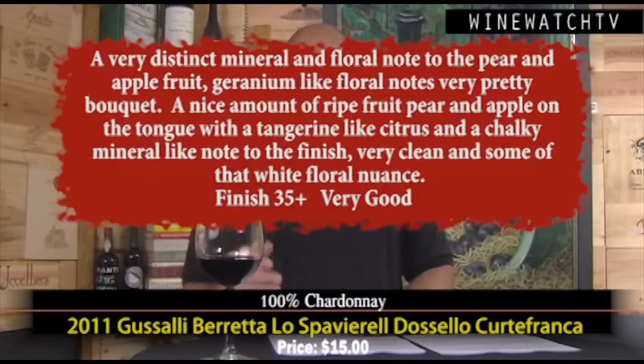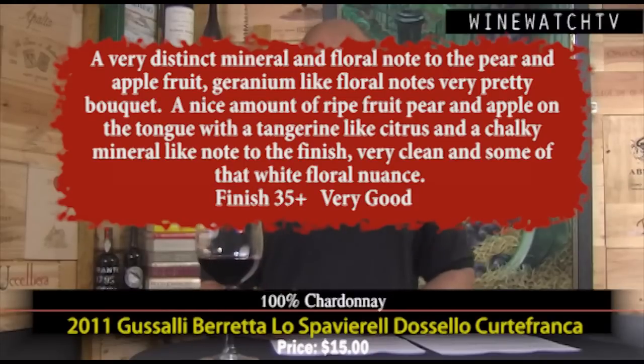A very distinct mineral and floral note to the bouquet here. Pear and apple, geranium-like flower notes. Really pretty here. Nice amount of ripe fruit on the palate. Tangerine, citrus, and chalky minerally notes. Really clean. Some of that white floral note showing through on the finish. Very good wine, actually, for $15.